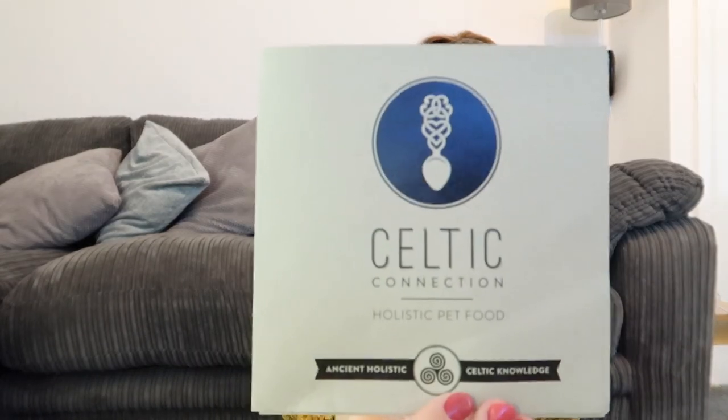Let me just show you the leaflet that we got. So Celtic Connection is a holistic pet food. It is Celtic knowledge. It has different flavours. It has also got cat food as well. Okay, so this is a lady who obviously has started this brand off. Okay, so let me just read a wee bit from the back.